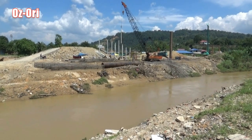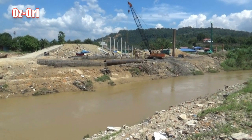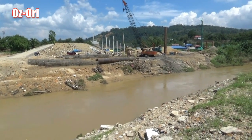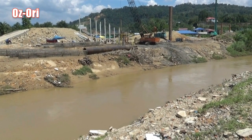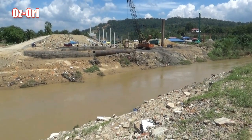One main center span and two side span. And they have to bore in the middle of the river. And while they are boring in the middle of the river, you have to ensure there is no flow obstruction. Okay, capish? Paham?